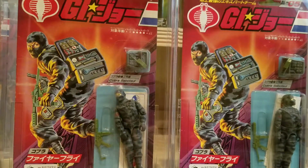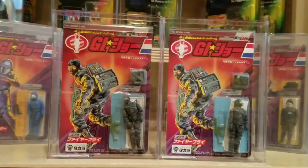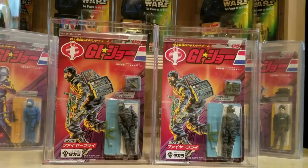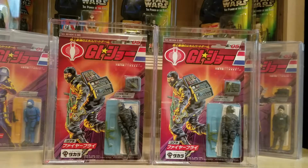So I don't know. It's probably overkill to upgrade a figure. This is the first time I've ever upgraded, quote unquote, a graded figure that I have, but I couldn't resist it. The price was just so low on it. The last time I saw a graded 85 Takara Firefly for sale was about a year ago, and that sold for about $800, and I got it for about a quarter of that. Or maybe a third of that. So I'm pretty excited about it.